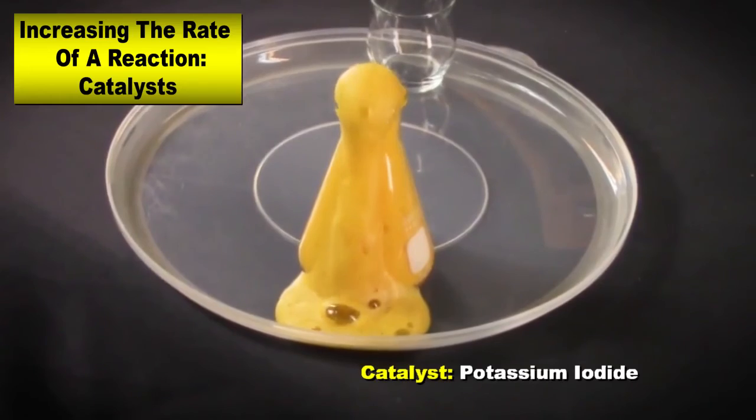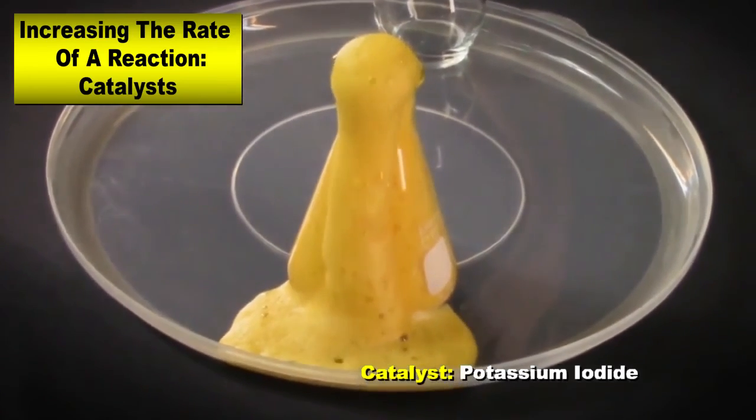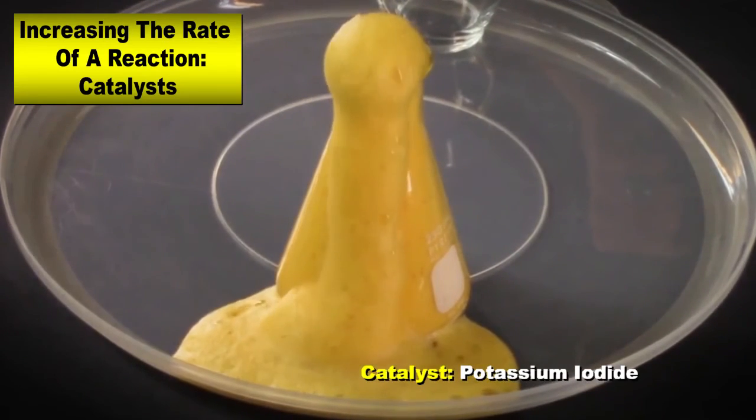So you can definitely see there's a different character associated with each one of these catalysts for the same chemical reaction. Plus, it's always fun to see different colors.